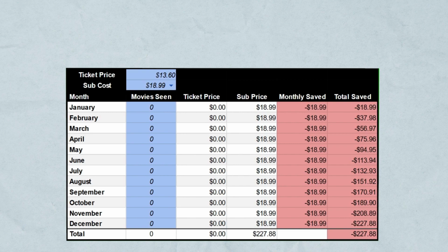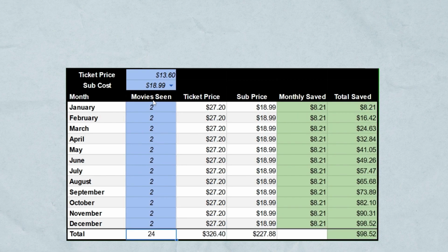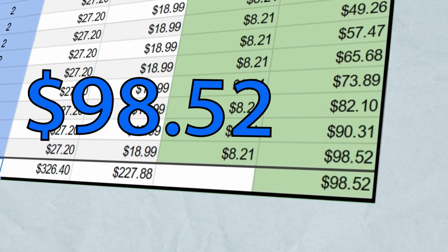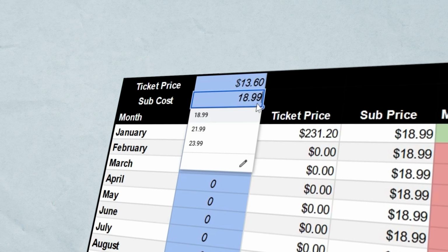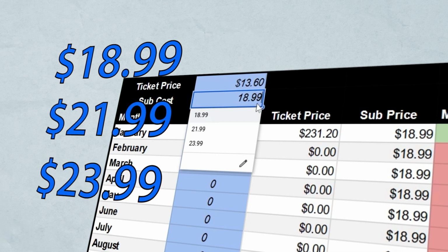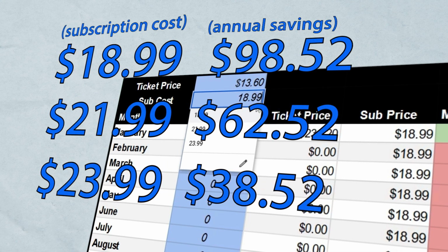But seriously, I did make a spreadsheet, and if you see 2 movies a month for an entire year, you end up saving $98.52, which, fun fact, is almost $100. And it also seems to give us some serious wiggle room when it comes to the value of the subscription. Now, I do want to acknowledge that I have the lowest of the 3 pricing tiers available due to the requirements of the theater that I go to. I also should note that even at the other 2 pricing tiers, you still end up saving money when you see just 2 movies a month.